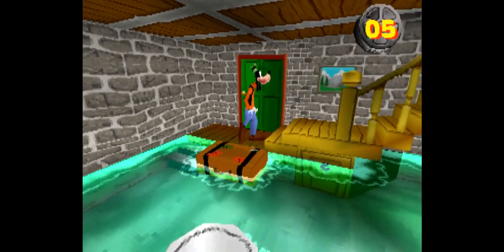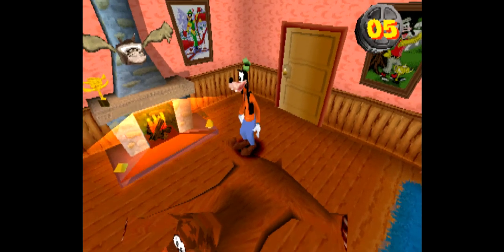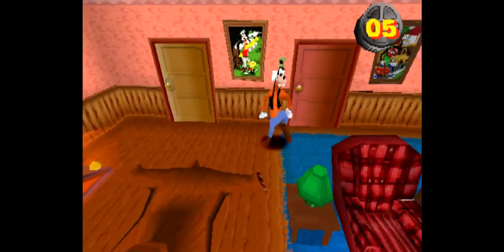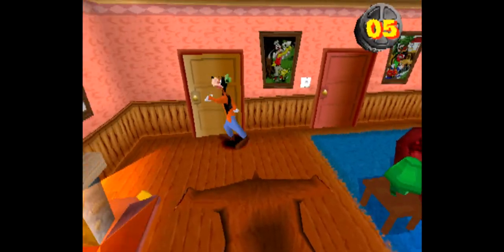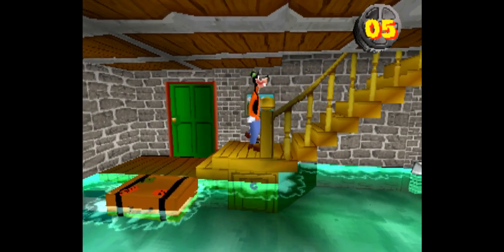And I thought that pump got rid of the water in here. Whoa, it looks a little chilly to me.